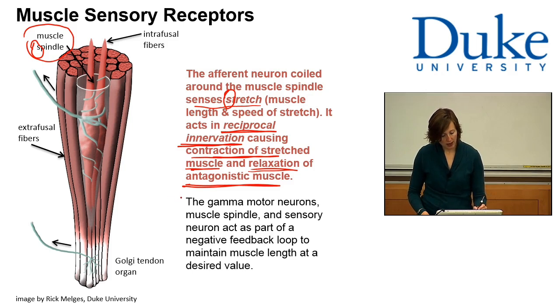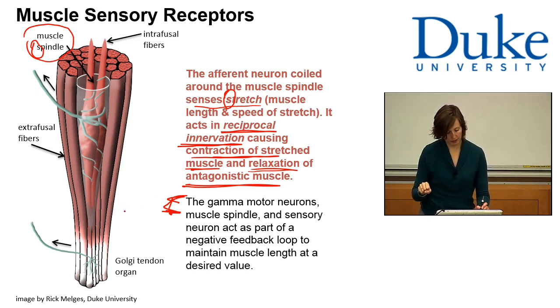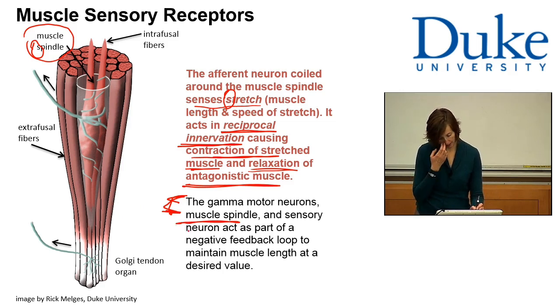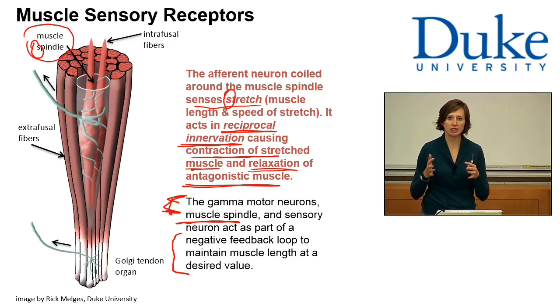So in this way, that gamma motor neuron is going to activate the intrafusal fibers to cause them to shorten alongside the extrafusal fibers, and the muscle spindle, which is the sensory portion, is going to act in this negative feedback loop so that we can keep the muscle length at a desired value, and we'll see how that happens more in a minute.